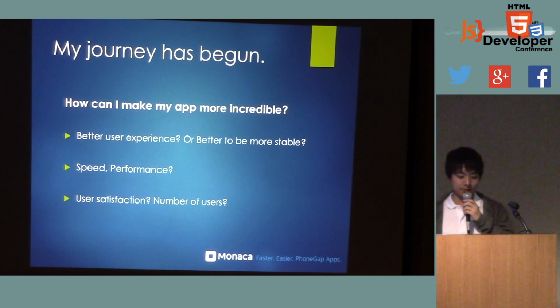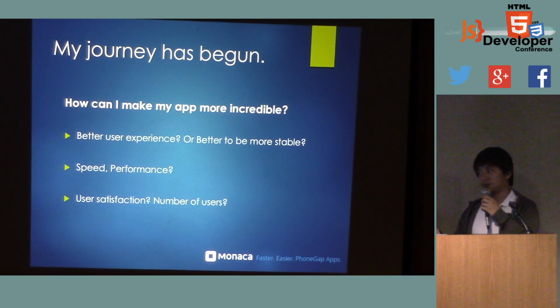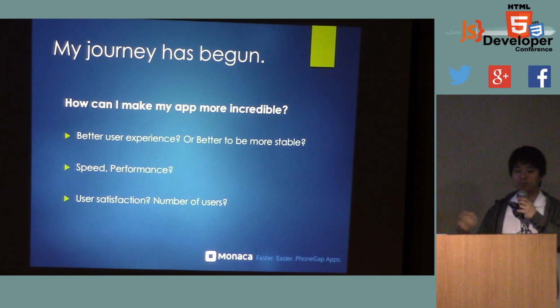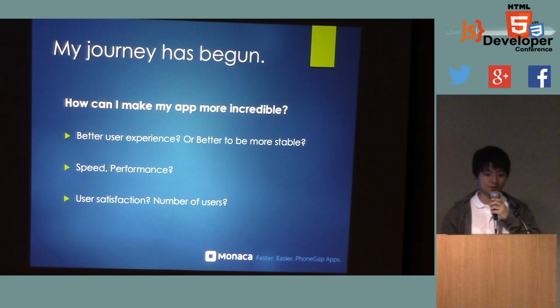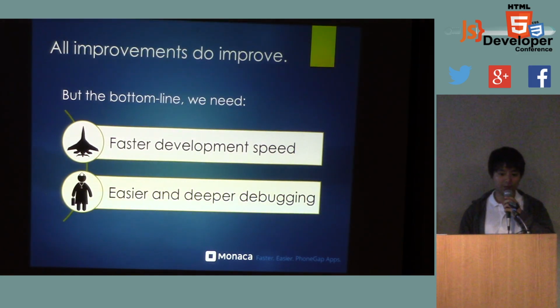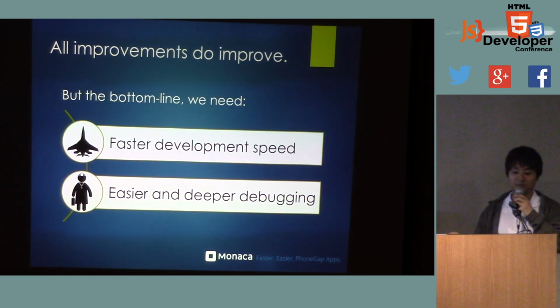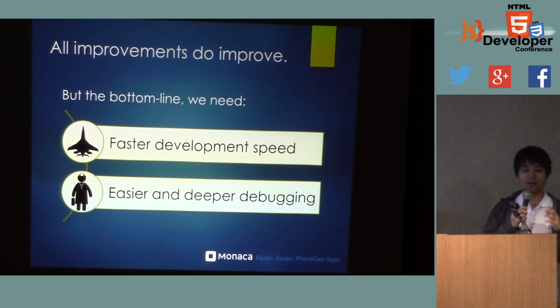How can we make an incredible app? Is it better user experience, speed or performance, user satisfaction, or number of users? I kept thinking about this with my team: how can we make it incredible and very efficient? And my conclusion is that the truth is actually not stability, app performance, or user satisfaction at the bottom line, because those things we can overcome.